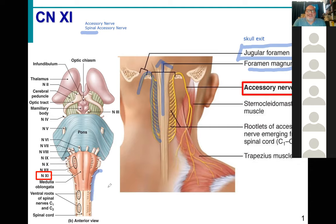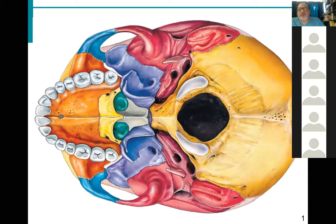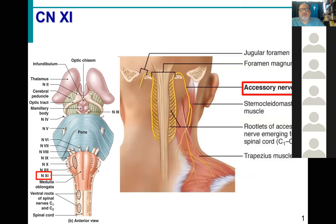All right, so its anatomy is a little wonky, but its function is very straightforward. What is its functional type? Sensory, motor, or both? Motor. And its primary job is to basically hold your head in place. Whoops, where is it? There you go. This is the picture I wanted. I was so busy on the nerves, I forgot this is what I wanted to see.